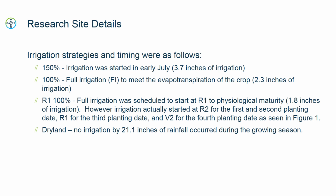There were a total of 3 irrigation strategies and a dryland check in the study. The first irrigation strategy was 150% full irrigation, which was started in early July. The cumulative irrigation amount was 3.7 inches. The second treatment was 100% full irrigation, which was 2.3 inches of water to meet the evapotranspiration needs of the crop. The third irrigation strategy was R1 at 100% irrigation, which was 1.8 inches of irrigation.